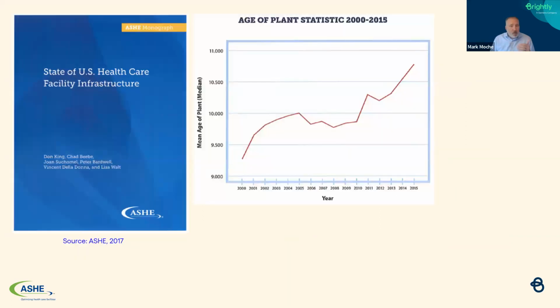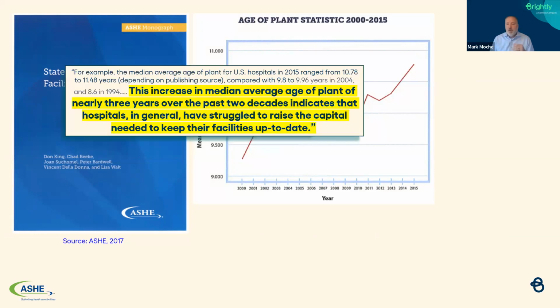So very quickly, from a historical perspective, some of you may have seen this in other presentations. Prior to COVID, ASHE did some studies and they published information. This is back in 2017. The data is valid through, say, 2015. I know that's ancient history in some regards, but what's important to note here is that in the 20 years preceding the COVID pandemic, we were already seeing trends showing a relative lack of investment in infrastructure. Now, there's lots of reasons. Organizations didn't have the money, organizations didn't understand the needs, the buildings are just getting older, whatever you might want to say. Before COVID, we were on that trajectory.